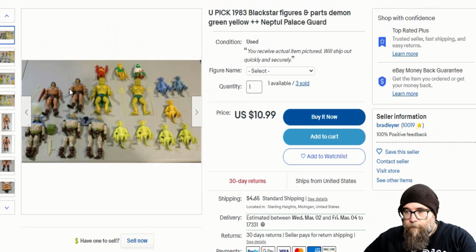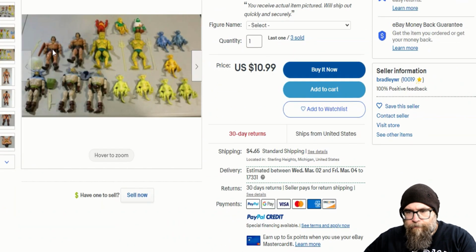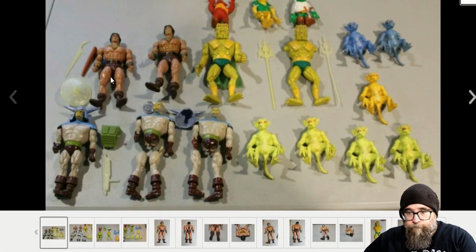So let's see here. Let's take a look. Here is, hold up, $15 to $20, and I see Black Star here with his gear. Dude, if you're selling that for $20 with $5 shipping, I might be all about it. Okay, it's not. Look at that. His shield, scabbard, sword, complete.